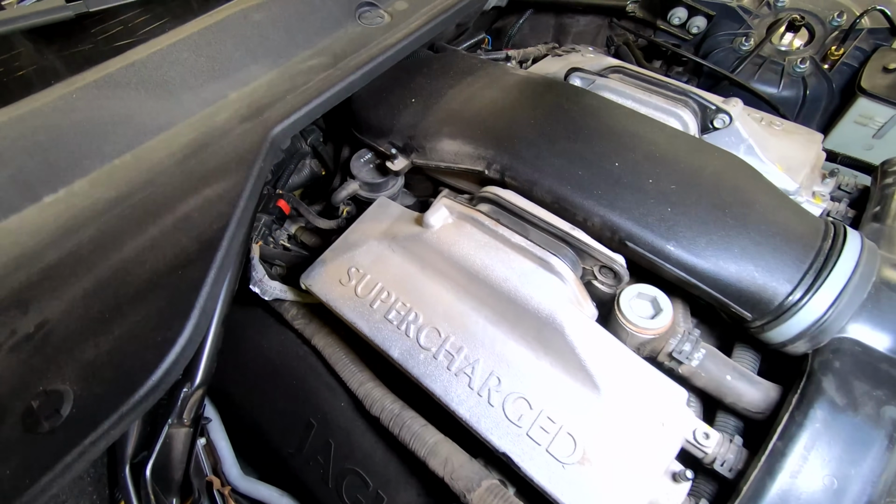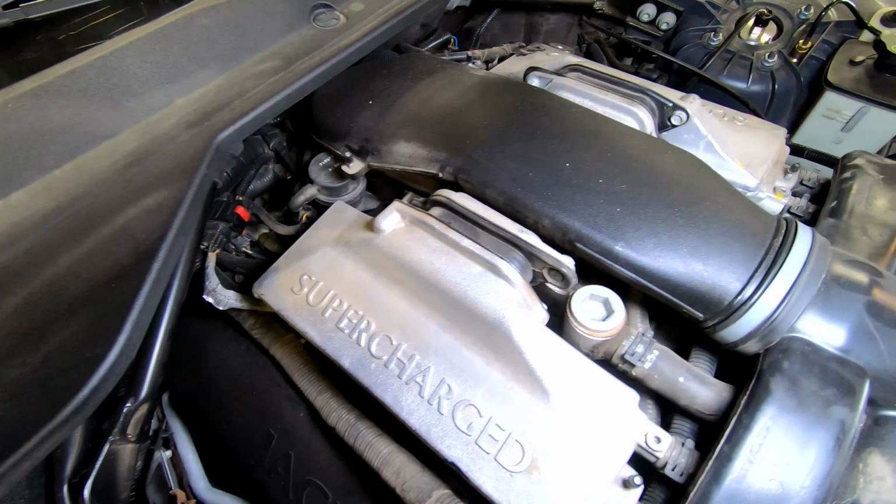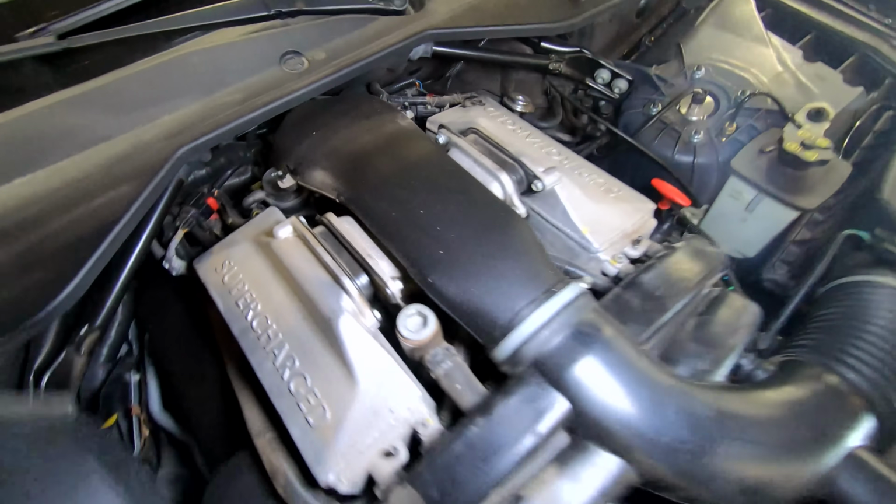The repairs that the customer wants on this car are going to be expensive, and part of that great expense is going to be in the interior. Mrs. Wizard will show you there's some issues with the headliner. Let's go take a look.